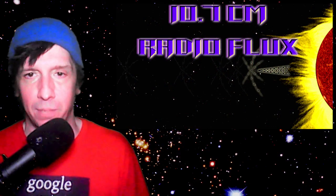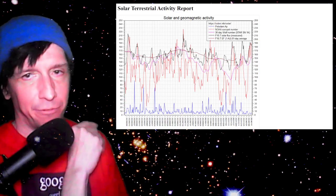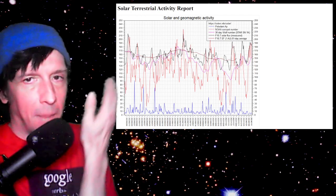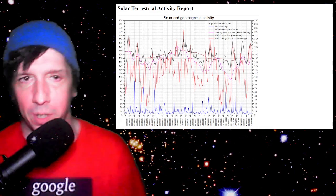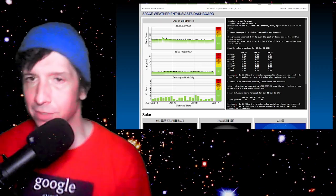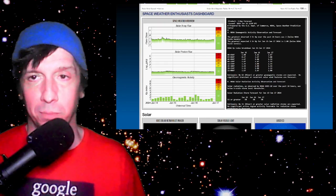So the 10.7 centimeter radio flux is now at 180 solar flux units. There it is in the 1 year graph. 180 is the radio flux number. And you can see how proportional that is to sunspot number. The red line is the sunspot number. The black line is the radio flux for the past year. And the Space Weather Enthusiast dashboard is not forecasting any geomagnetic storms or unrest. So space weather remains calm for the foreseeable future.